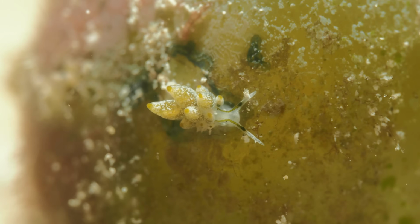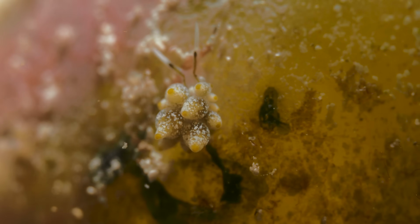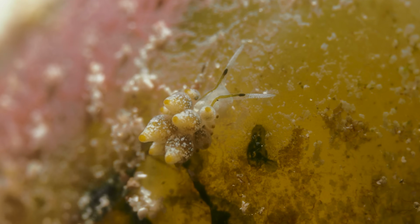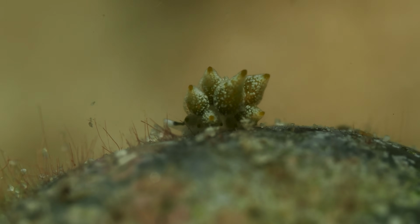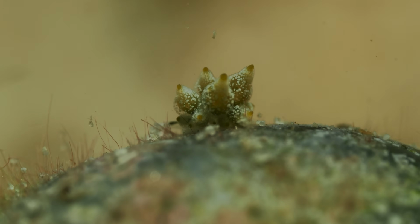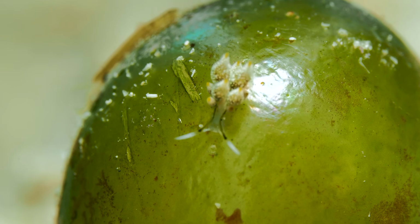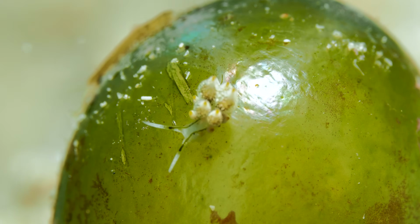The nudie itself is tiny. I mean, this green marbly ball thing that he's eating on or living on was probably the size of a marble. It wasn't the easiest to film, but he's super photogenic, so definitely a good find. And like I said, there was probably 4 or 5, maybe 6 of them on different dive sites.